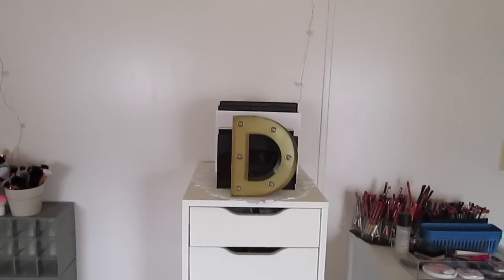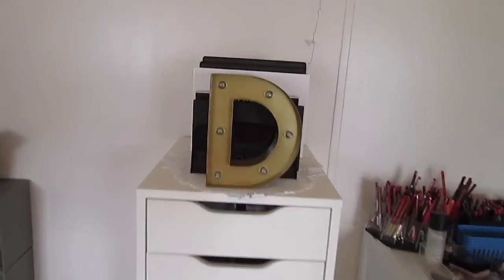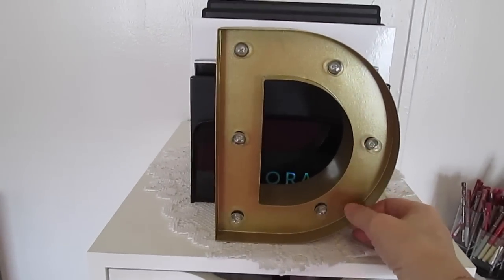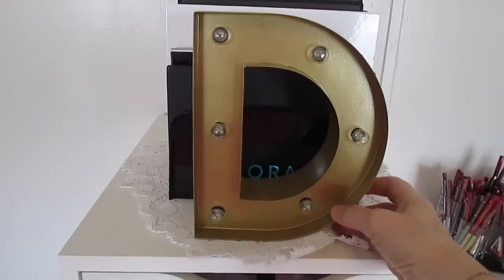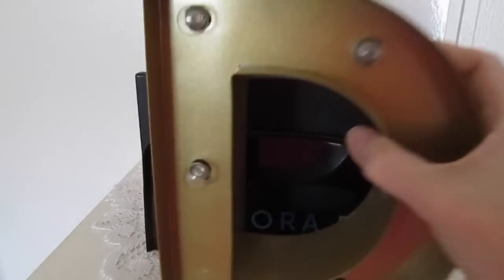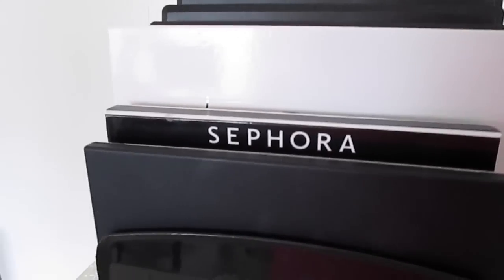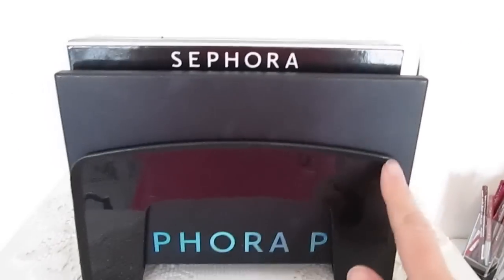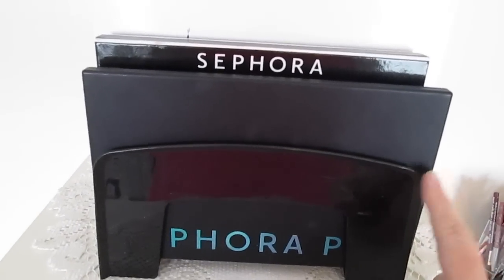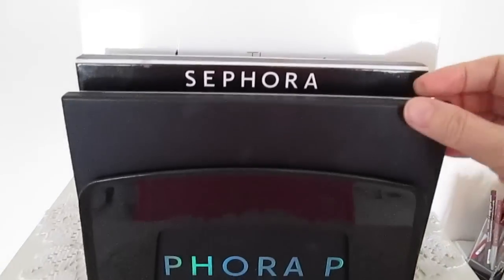On top of that is this letter D that has little bulbs in it. I got this at Target. I thought it was cute. It's just battery operated, and you always see that on in my videos. And behind that I have a file holder that I got in an office supply store because it's the perfect thing to hold my large palettes.